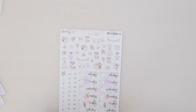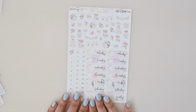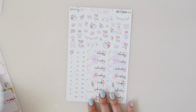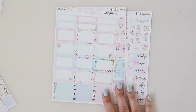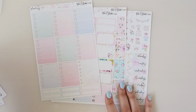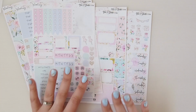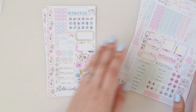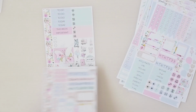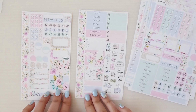And then your date covers and deco. So for all of you in the Northern Hemisphere, it'll be perfect for spring. For us here in Australia, it's still pretty nice temperatures, so it's still perfect for us to use, even though we're ending summer soon, but the temperature's still really nice, so I'm definitely going to be using that. And then the personal size, which just looks like that.